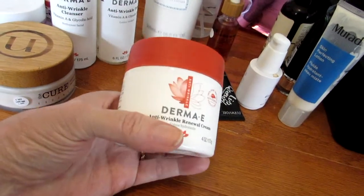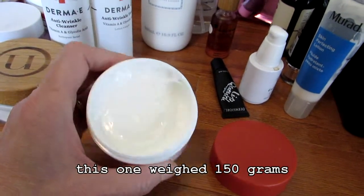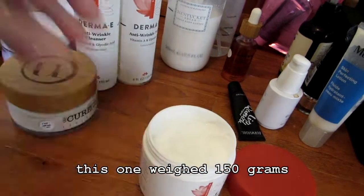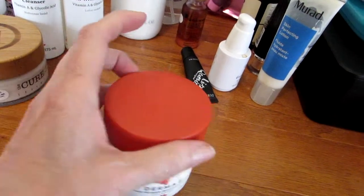Let me open this. Oh, gosh. Okay, so it's almost full. Like, I used very little of it. It hasn't separated or anything. It's still good, so I'm going to finish this. I'll use it on my body, so that'll be like a leg cream. I want this to be down to half within a couple months.